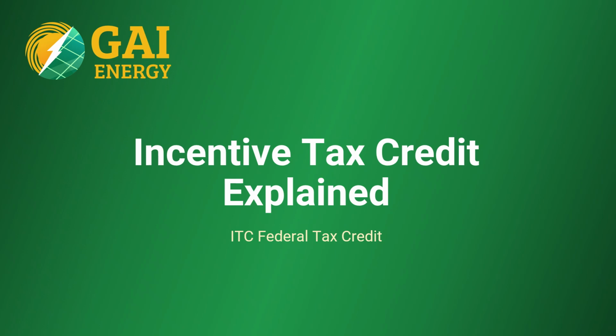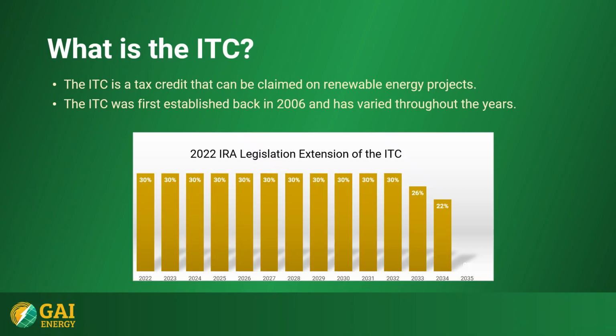Anyone who has looked at renewable energy for their property has probably learned that there is a tax credit associated with such a project. This is through the federal government, and it is called the Incentive Tax Credit. The ITC was first established back in 2006 at a level of 10% on any renewable energy project.